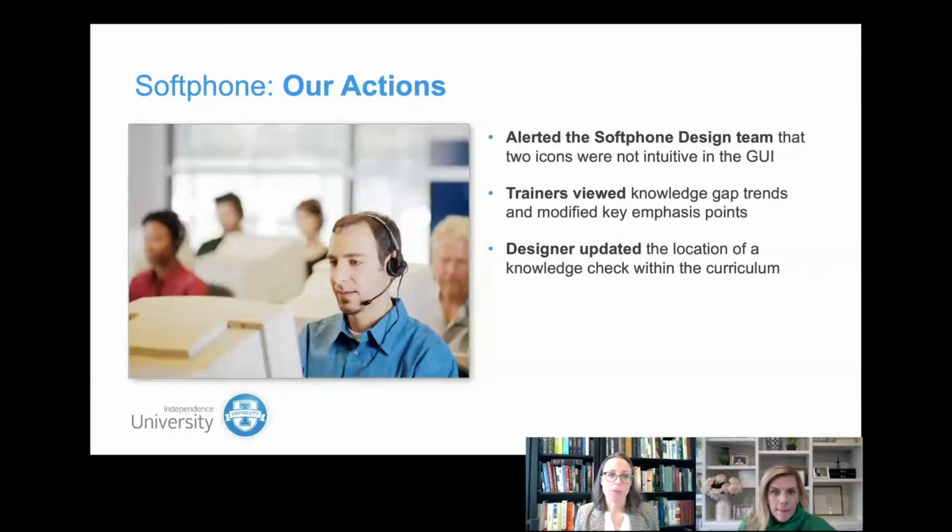What action did we take based on these insights? So what we did was we alerted the soft phone design team, the internal team that designed the software. And we let them know that there were 2 icons that were not intuitive in the graphical user interface. When you really look at the question and try to find the button that it references, you should be mostly able to intuitively figure it out, even if you haven't been trained on it. But it wasn't intuitive.